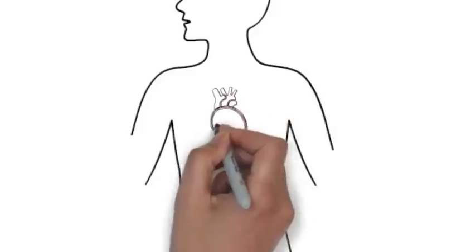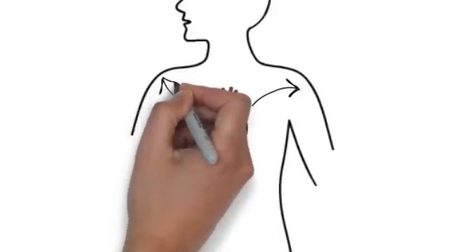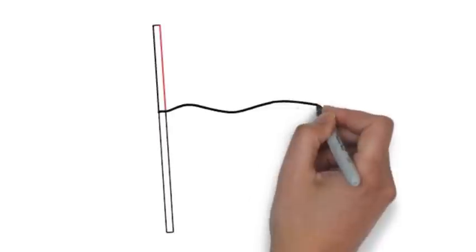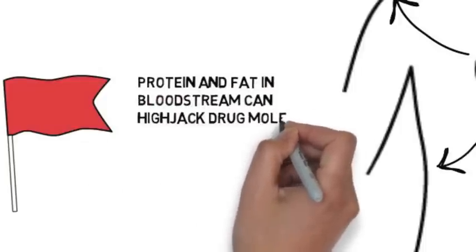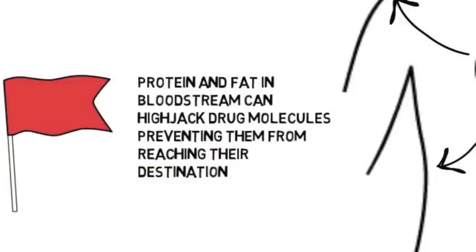Now this happens because, obviously, the heart pumps blood everywhere. We're going to talk about one exception toward the end. But all the organs and tissues in the body will be supplied with blood, and of course the medication goes along for the ride. What's the red flag here? Well, the drug may bind to protein molecules or fat molecules, like cholesterol, either good or bad cholesterol, in the bloodstream, and that makes them less available to get to the tissues or the organs when they need to.